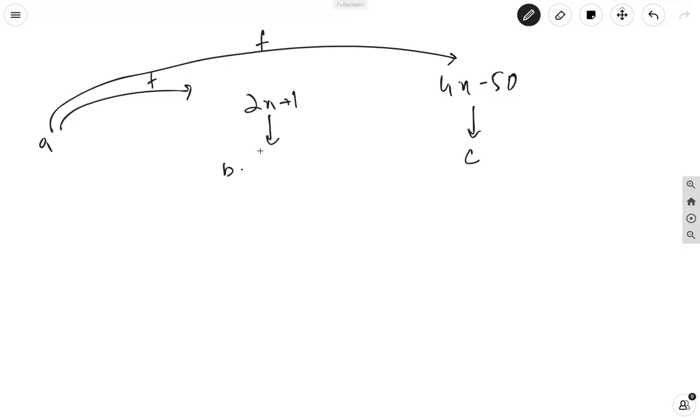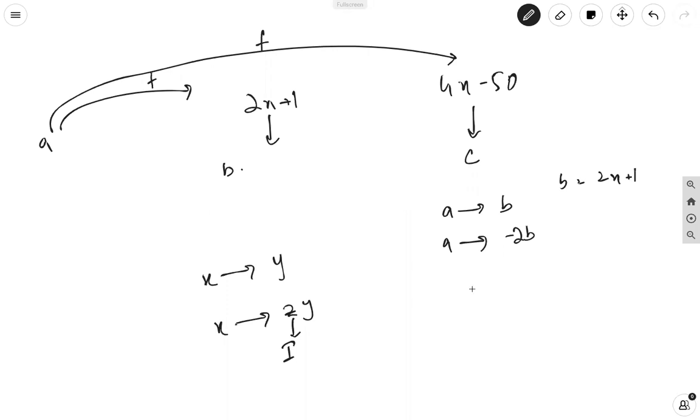Yes, I got you. Now, I told you a property earlier that if a number x is a factor of y, then x will also be a factor of zy, keeping in mind that z is an integer. This is what we discussed earlier. Now, if A is a factor of B, then A must also be a factor of minus 2B, because minus 2 is an integer. In our case, B is 2x plus 1. So A is also a factor of minus 4x minus 2, if we multiply this with minus 2. A is a factor of this, and A is also a factor of C, which is 4x minus 50.